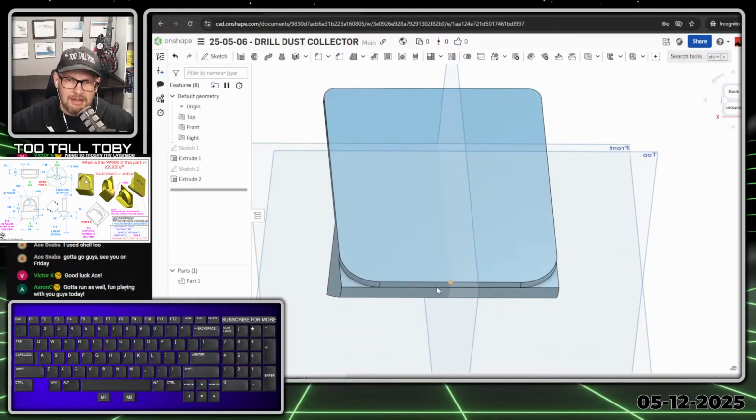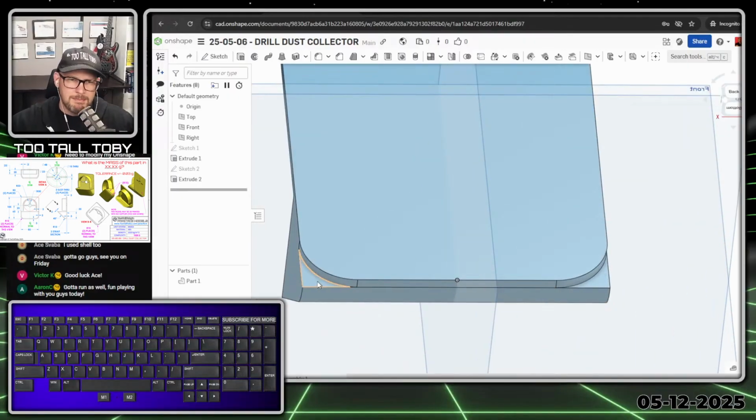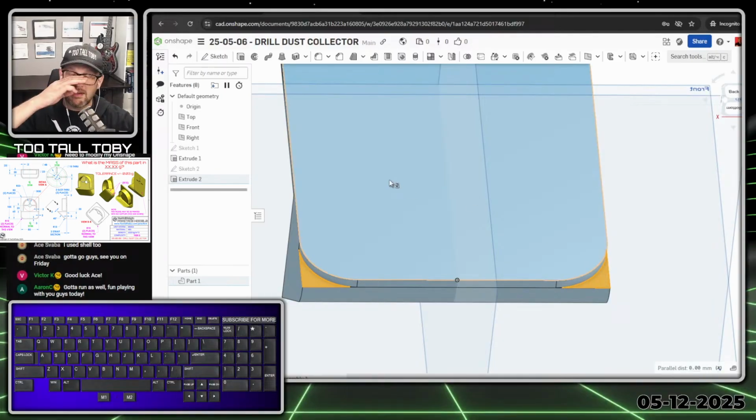Now, one of my favorite things about Onshape is that I don't have to begin a new sketch here and then do a convert entities and then do a convert entities here. So I'm going to hit the space bar, clear my selections. So you notice here I pick this face, one thing is selected. I pick this face, now 2 things are selected. I don't have to hold control or anything. Onshape uses what's called persistent selection.